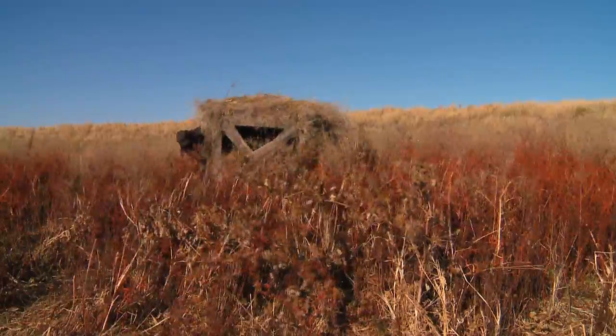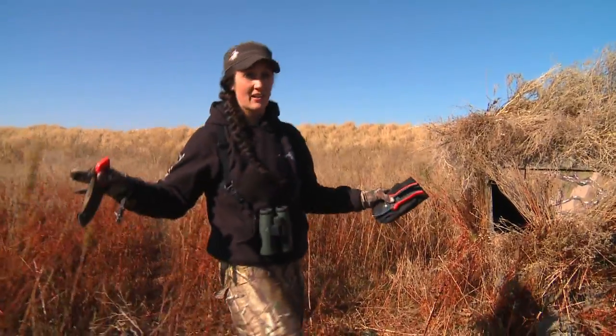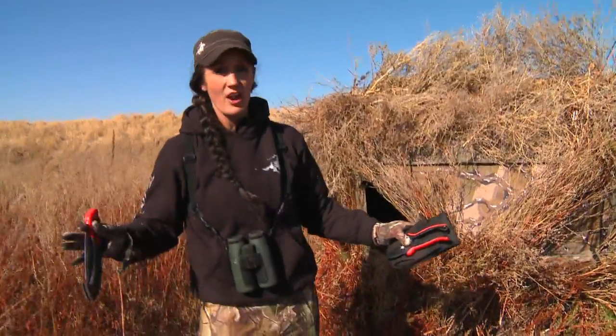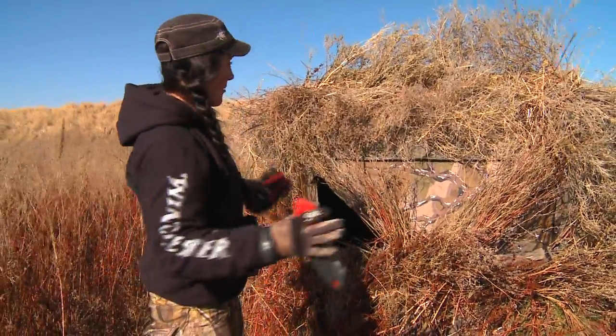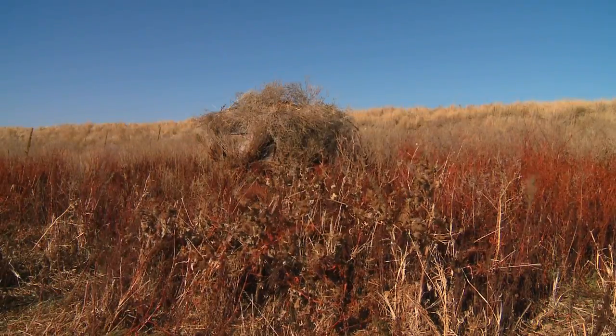Well, we spent quite a bit of time brushing in this blind. Now, looking at it from every direction, I think it looks really good. The only hard part is always the black windows. But we've got everything brushed in. It's not silhouetted. It should be a 25, 30 yard shot.